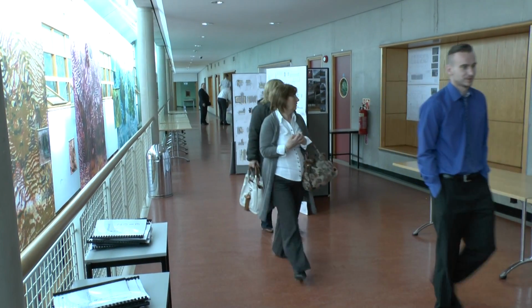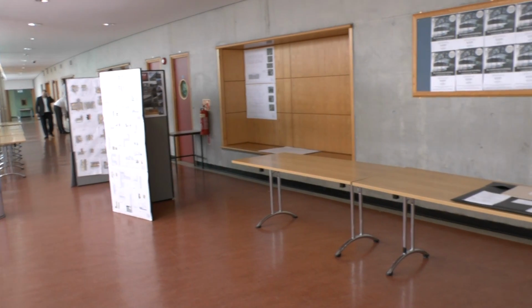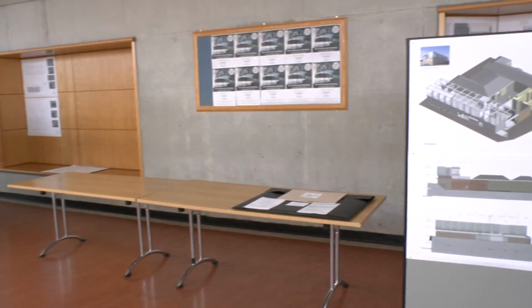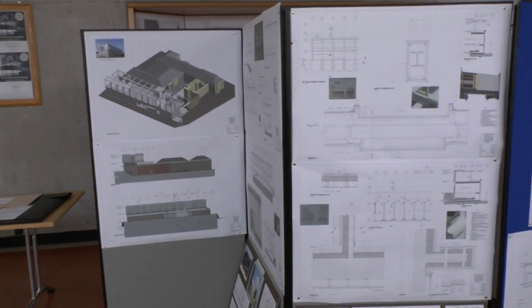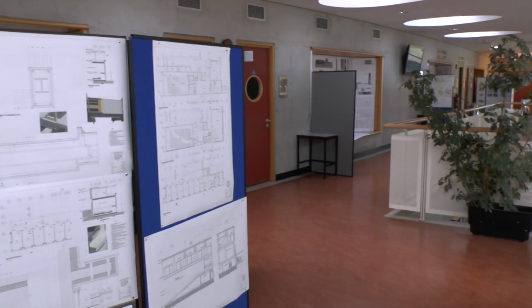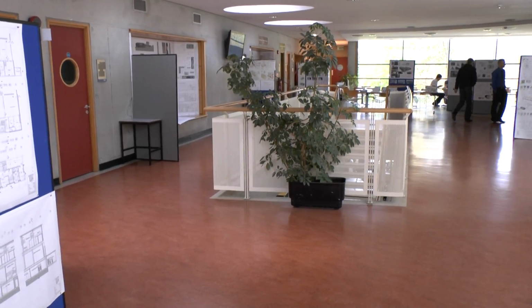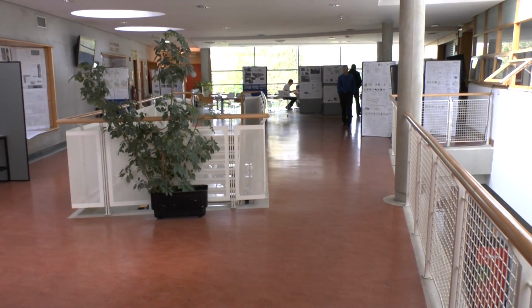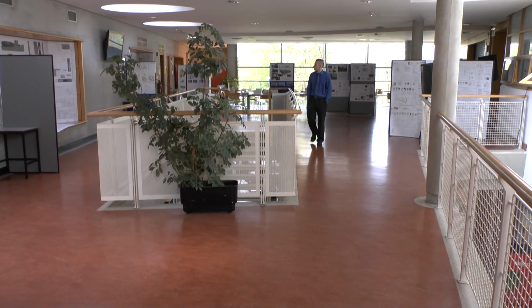Architectural Technology exhibition, and it's a 3-year degree course. First year, second year and third year. This is the end of year exhibition showing the students' work, primarily for the last semester.